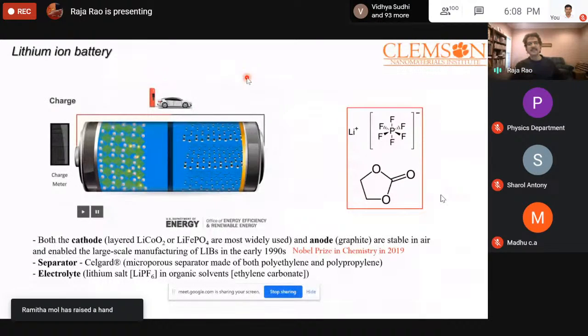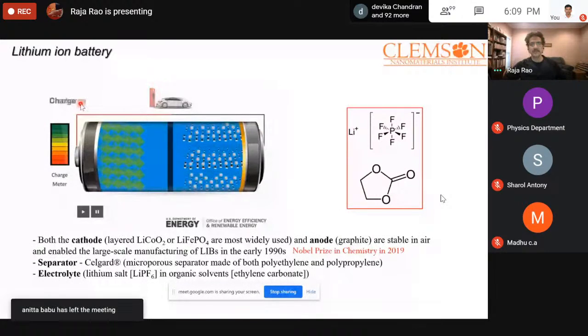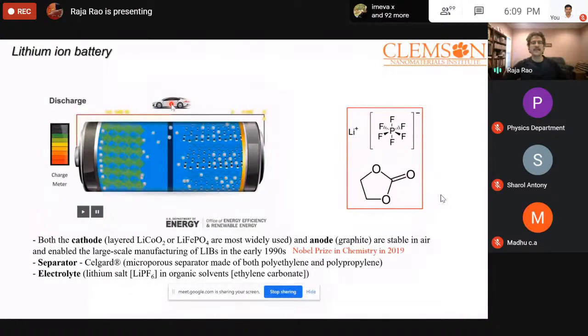And in order to prevent this positive and negative side from shorting, you have what we call the separator. So this separator is quite unique. It allows only the ions to go through, and you don't want electrons going through here. So electrons are forced to go through the external circuit so that you can utilize them to the maximum extent, okay? So this is like a 1-minute summary of how a battery works.